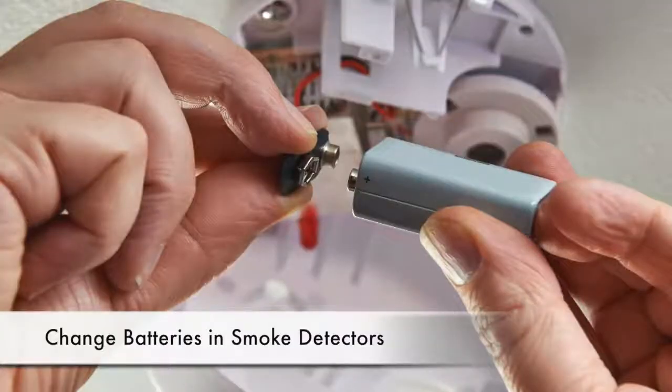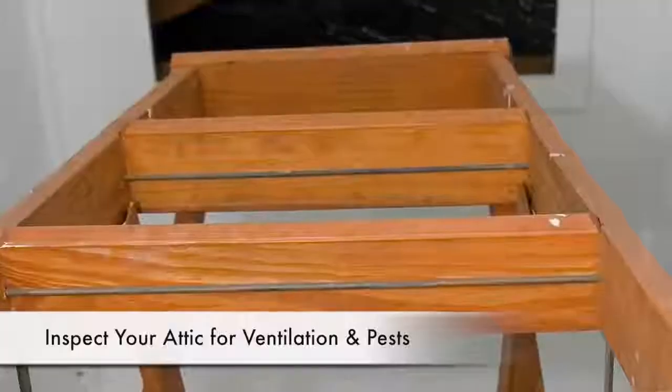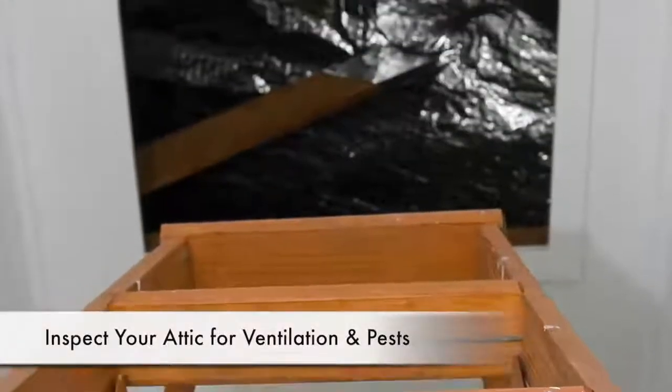Replace batteries in your smoke detectors. Check basement walls for dampness and cracks. Check your attic for proper ventilation and pests. It will probably take a few days to complete your checklist, but your efforts will be rewarded. These preventative measures can help you save on utility bills and avoid potentially costly repairs.